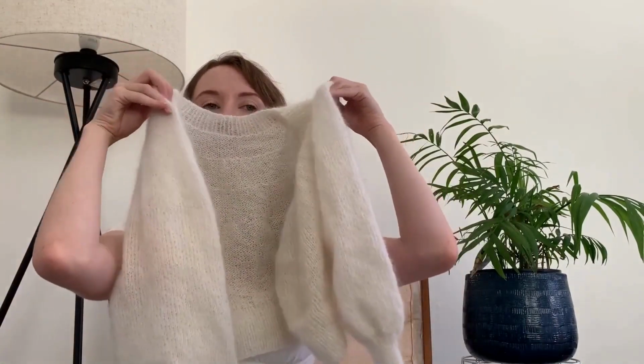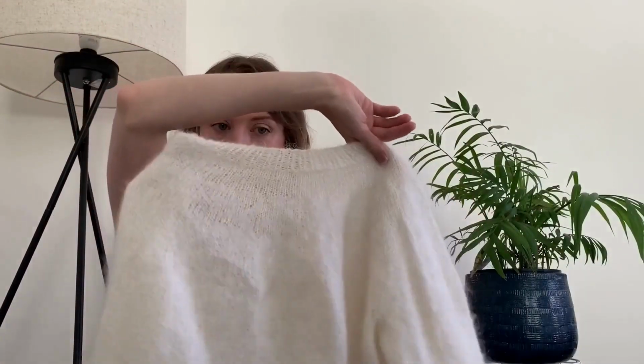Then the next one I have is the Novice cardigan by Petite Knit. This is actually the first one I ever knit, my first cardigan ever. I did it in Rowan Kidsilk, and it's gorgeous. I love that I did it quite cropped. The original one is a lot longer, but I prefer everything cropped. I'm very short, and I think when you're that short, everything has to be cropped so you just don't look like a child. But it's beautiful, and I really love this one. I'm really proud of it for the first cardigan I ever knit.